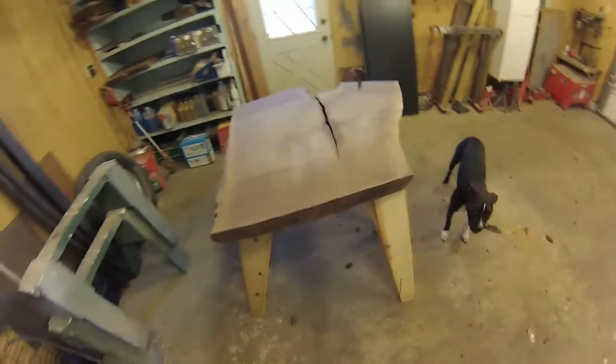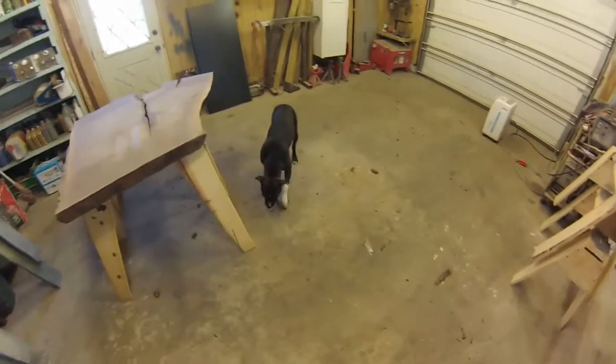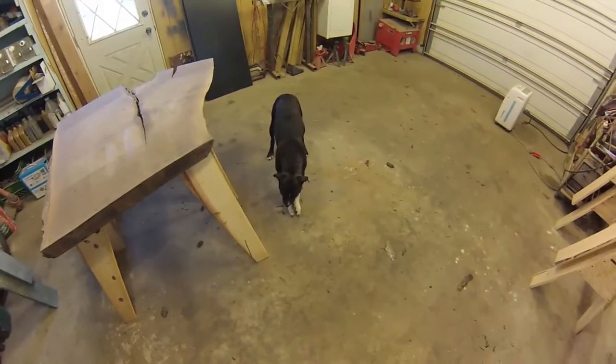And this will be a pedestal-based kitchen table. This is Bug the Thug right here. She's our foster dog right now. So we have 3 dogs in the house right now.